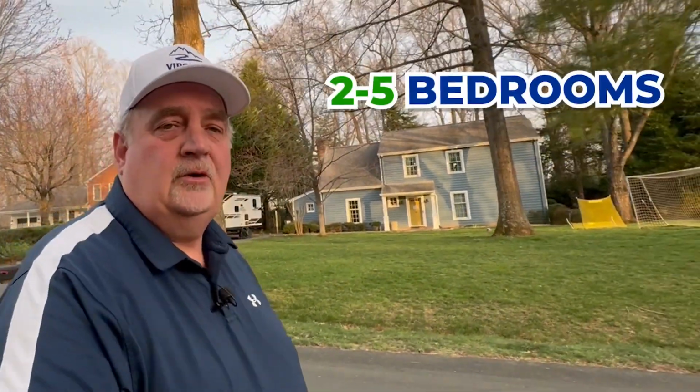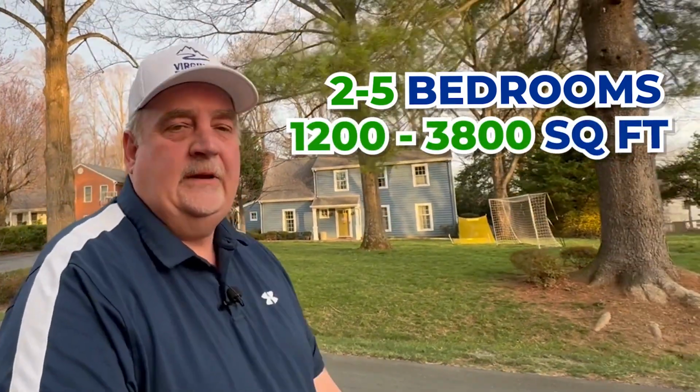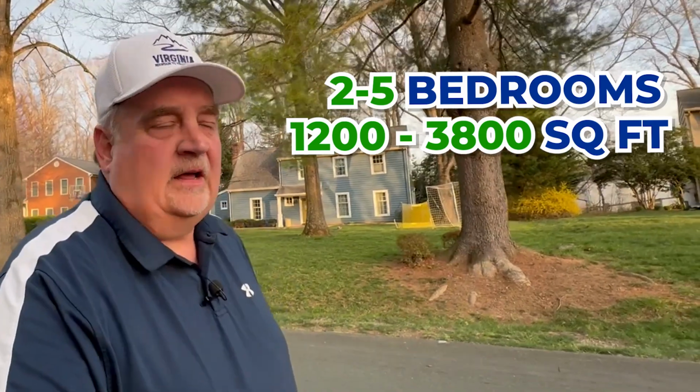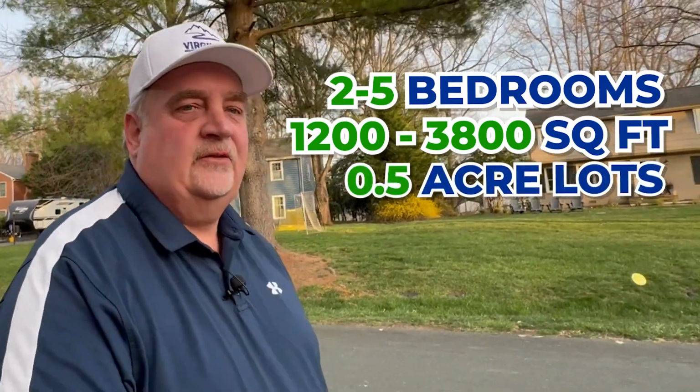The homes in this neighborhood on average have about 2 to 5 bedrooms, and they range in size from about 1,200 to 3,800 square feet. Now, the lots that are here, you see some of them are pretty nice, and they go up to about a half an acre in size.